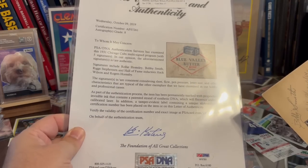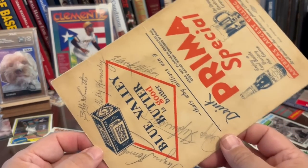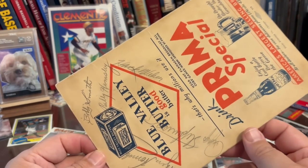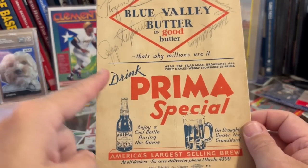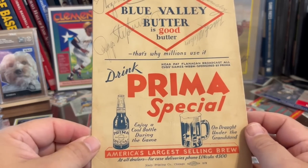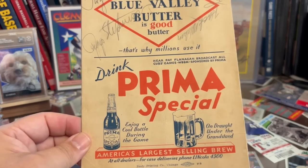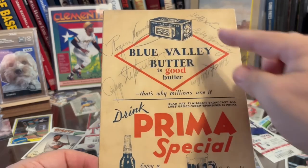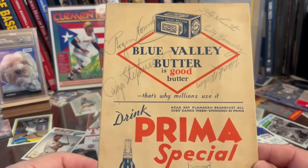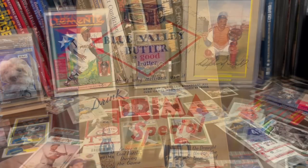And I'm glad this isn't encapsulated, because then you would not be able to open up the program. Again, I got to be really careful with it. It's fragile for sure. But there you go. Drink Prima Special. Enjoy a cool bottle during the game. America's largest selling brew. And then the butter. Like this stuff just is so awesome. All right, let's get to another one.